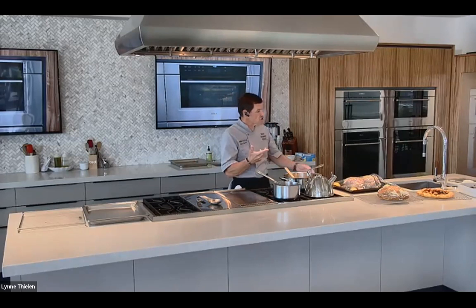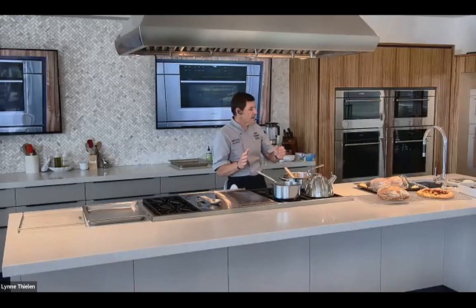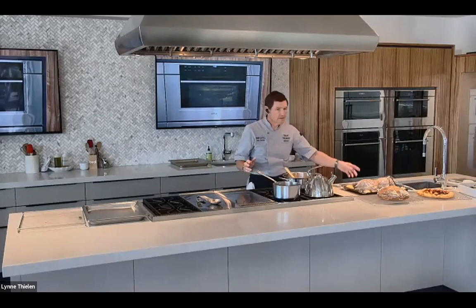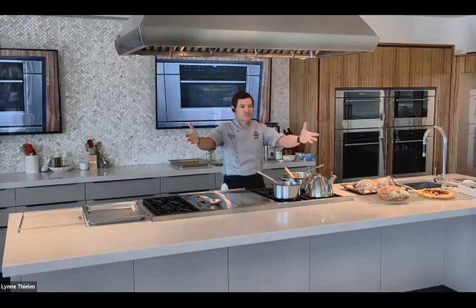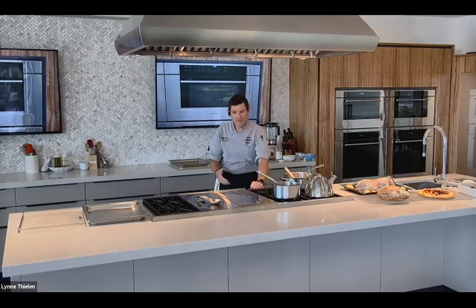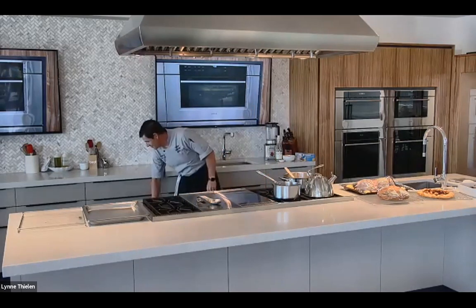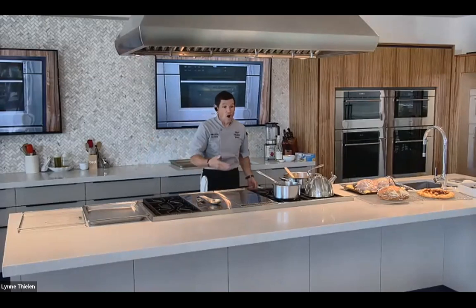So to start off, I want to do the most basic cooking technique that you can do in the convection steam oven, and that's just steam. Now, what are the advantages of steam? Where's going to be the great advantage of cooking with steam? Moisture. What else? Flavor retention.